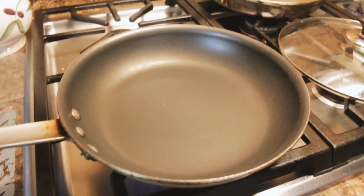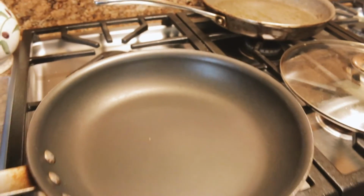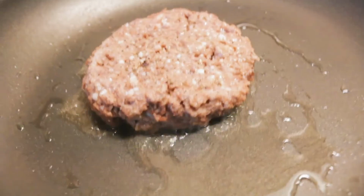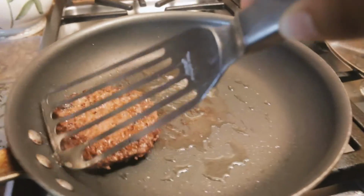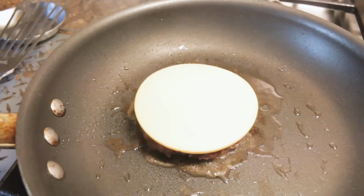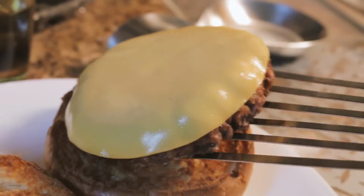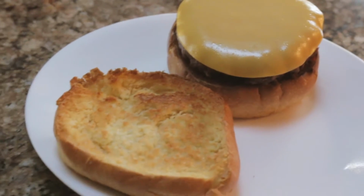Okay, so we got a fresh pan here, and now we're going to finally cook the patties. And we're gonna do the same thing, hit it with some oil. Hear that ASMR? All right, our cheeseburger is looking pretty fine.